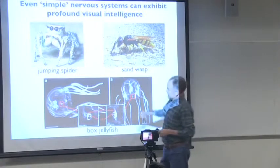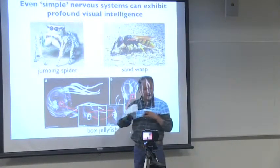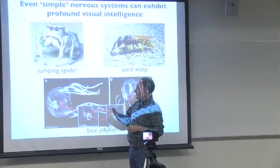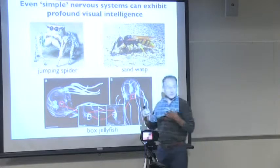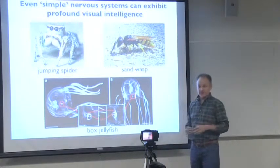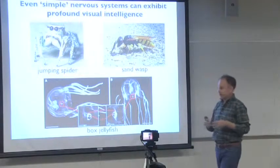One example is the jumping spider, which has an elaborate visual system consisting of 8 eyes. As opposed to other spiders that build a web, it doesn't build a web, it relies upon its visual system to hunt and capture prey. And it recognizes conspecifics from vision, although just in the pattern.